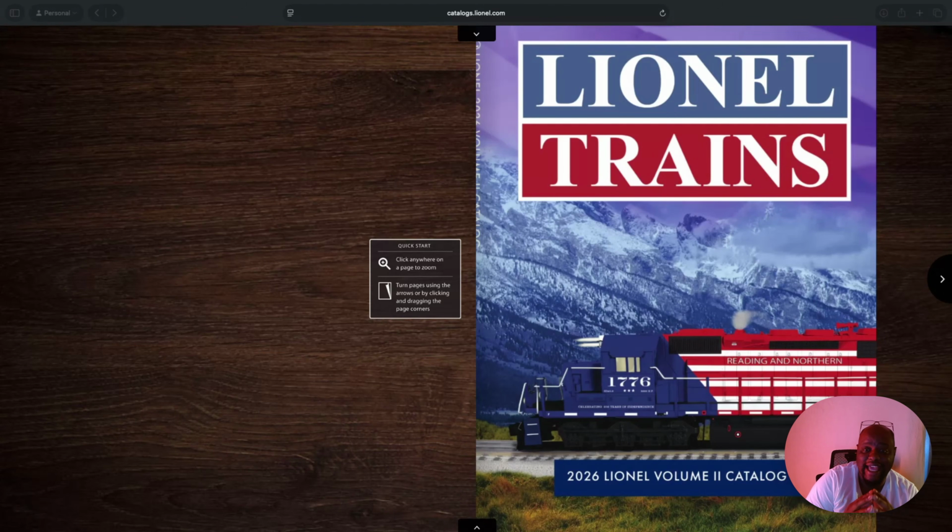Well, honestly, this catalog actually reminds me of what train catalogs should look like, from the best to the affordable. This train catalog, in my opinion, is the best that it's actually been in a while. It's given us a lot of options in the second catalog of the year. So I'm going to talk about this mainly around people who are expanding their new collection of trains. Okay? So without further ado, I want to get into the Lionel Catalog 2 of 2026.